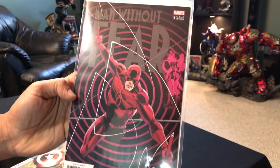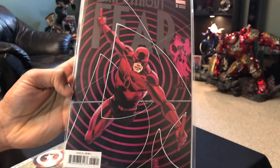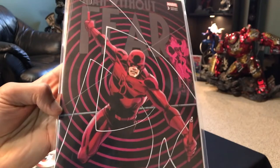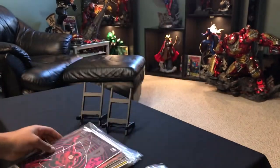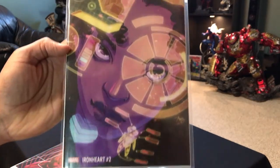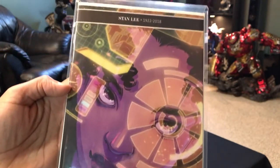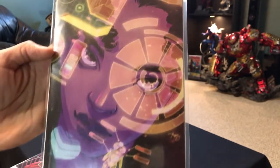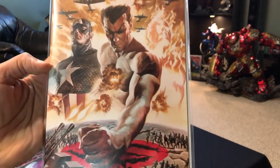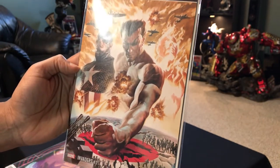Man Without Fear, number 3, variant cover. And like I said before in the other videos, I'm just kind of digging these colors that they're using, these pinks and whatnot. Very cool. Ironheart, number 2. Haven't read this, but I was digging the first issue. Hopefully this one follows up good. Invaders number 1, and this cover is by Alex Ross. Very cool cover.